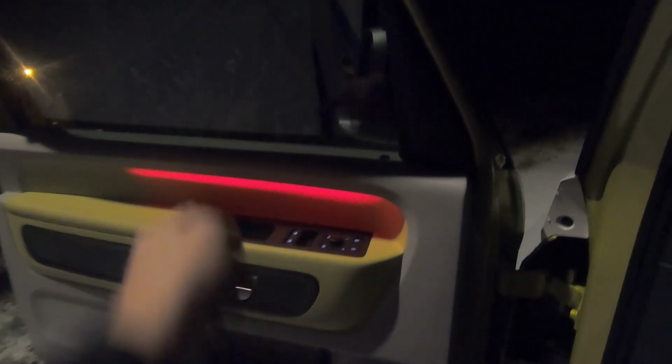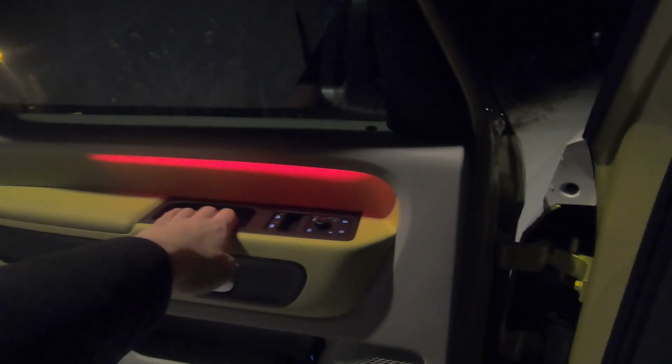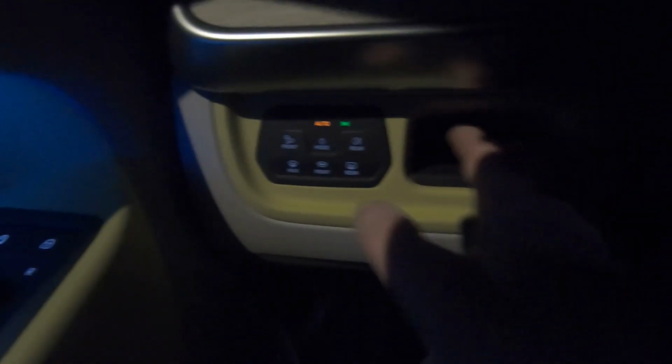The lights are very good. It's running on adaptive high beam now, and I must say that these lights are properly good. The door is open, you can see here. It is turning the interior light into a warning light, which is nice. Here you have your buttons, your lights and stuff. Cubbyhole, big door pocket.